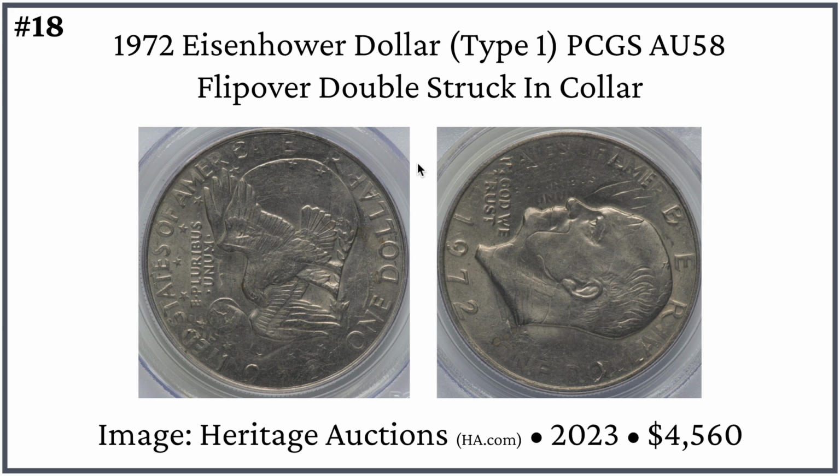This 1972 Eisenhower is super cool. I think you could see this. The thing to note, though, is that you can find these types of items in much worse condition that are going to be less valuable. $4,500. This is a flip over double struck in collar. So collars hold the coins in as they're receiving their strike. What happened is this coin was struck once. Then it flipped over, and you can see the undertype is Eisenhower's head on this side, and the reverse design and eagle on this side.